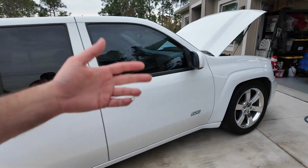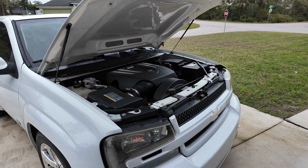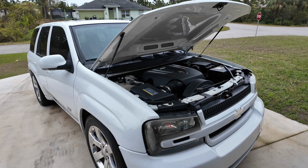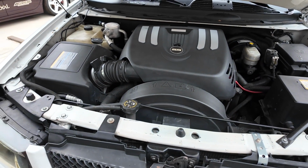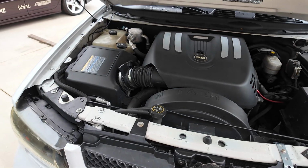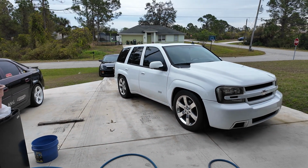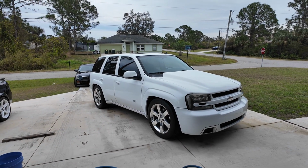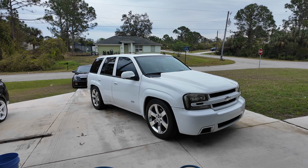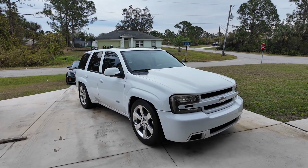But on top of that, Morgan said it needs to look like the ones at LS Fest and it needs to sound like the ones at LS Fest. So this one just doesn't quite sound like the ones at LS Fest, but it definitely looks the part. So thankfully we were able to purchase one that pretty much has the looks down. However, we need some chop. We need some chop and we need a little more power out of this thing.